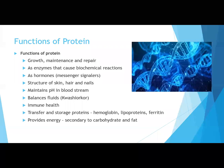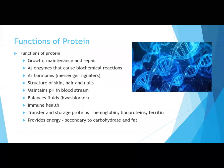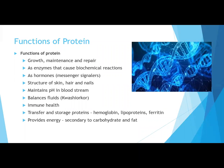So first of all, we use protein for growth, for muscle growth, for maintenance and repair. We are always continually putting protein into our body, and it breaks down to amino acids, and then those amino acids are rebuilt and shipped to the different parts of our body where we need to repair, grow, replace. And then protein is also what constitutes our enzymes and our hormones in the body.